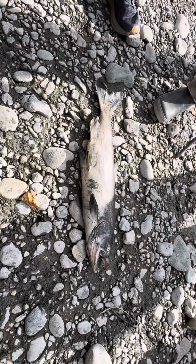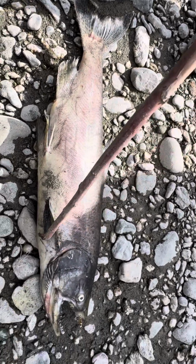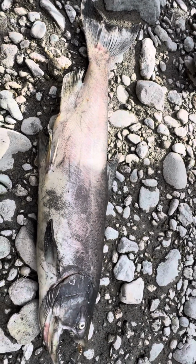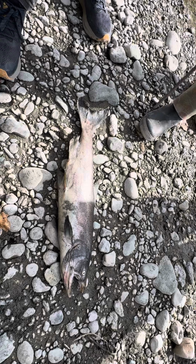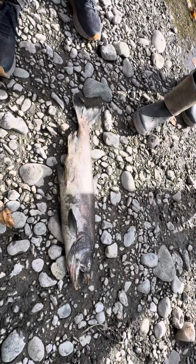If it was a pink, as soon as it enters the system, it starts turning bright white, like you see these big clumps of white on its belly. And I didn't see that here, and I was like, that's not right. It's not fitting in my box of what a pink is. Plus, it's very large for a pink. It's very small for a Chinook. So I would say this is a jack.